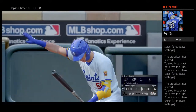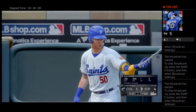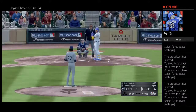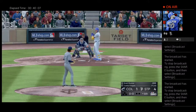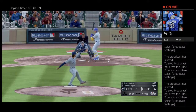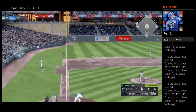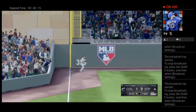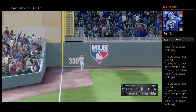So now into the box is Brent Rooker. Worked a walk his first time up. The left fielder, Brent Rooker. Here's the pitch. Skied down the left field line. Left fielder is on the move. He's there and records the first out.